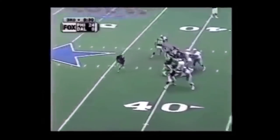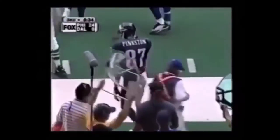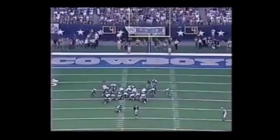McNabb gets the ball into Luther Broughton for the completion and the Eagle first down. Water during the course of the game. That's a lot of water. Pass caught. See, now they got him, and the Cowboy defense just can't stop the offense. I mean, this matchup we're seeing right now, Eagle offense and the Cowboy defense, has been out there 27 and 10. So 37.